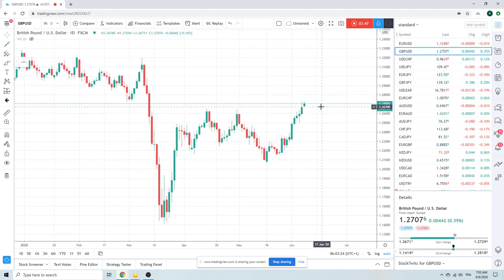Cable's bid, kind of a sneaky little open through the 200 day. Nobody has this. There are millions of reasons to be short cable, starting with leadership and economy and COVID and Brexit. But there's also plenty of reasons to be long cable: flexibility of going solo, a sort of resilient population archetype, you could say. The City of London, you can never short the City of London. So price is telling us this is going higher. Positioning is telling us this is going higher.